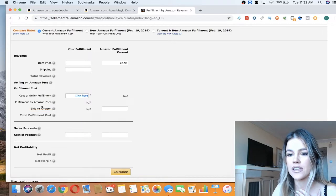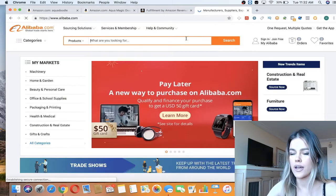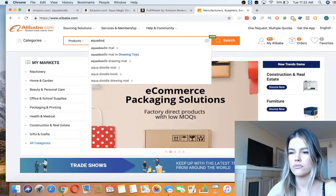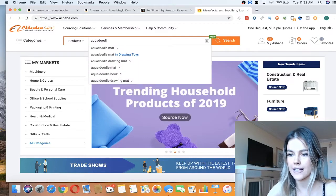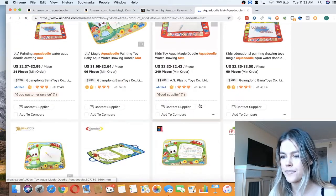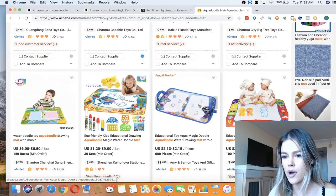And then you basically fill in ship to Amazon and the cost of product. Go to Alibaba and you see, okay, so let's do aqua. I type in the product, aqua doodle mat. Who comes up with these branding things? So here we are. We can see there are similar products. Let's go with this one.